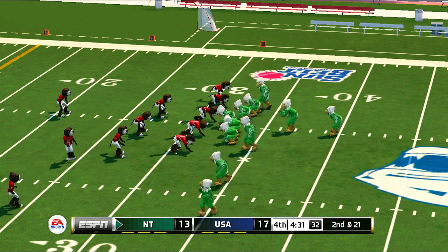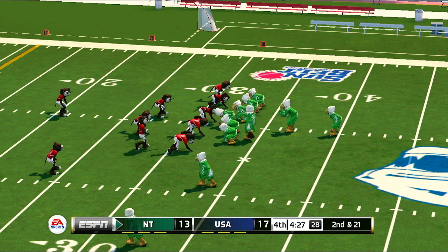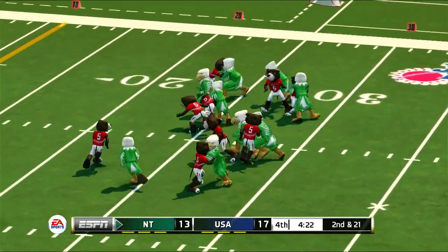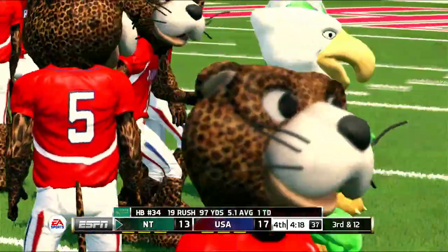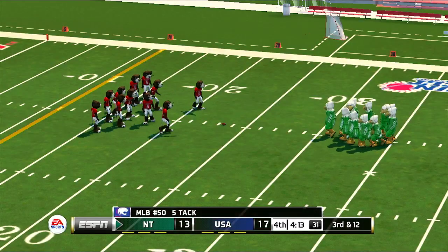Defense looking for another sack in this second down and long situation. Here we go. Green 19. Green 19. And he's taken down at about the 23-yard line. Here's the eighth play of the series.